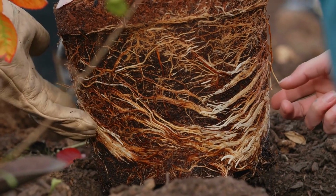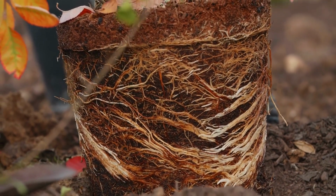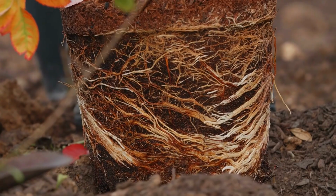When you water deeply, the water penetrates the soil to a greater depth, encouraging plant roots to grow downwards, away from the hot surface. This deeper root growth helps plants access cooler, moister soil layers, making them more resilient to high temperatures and drought conditions.